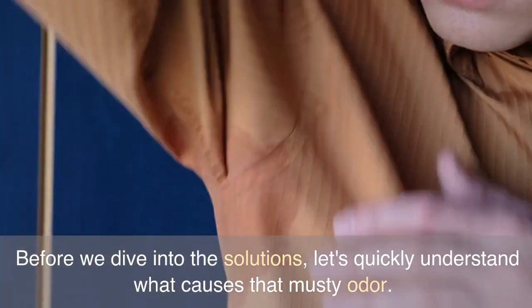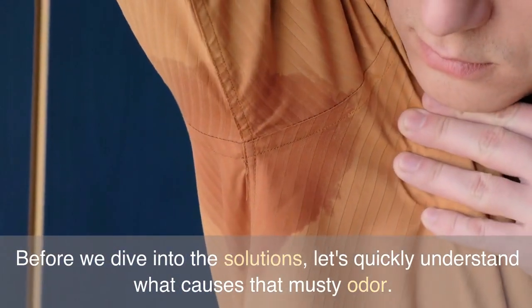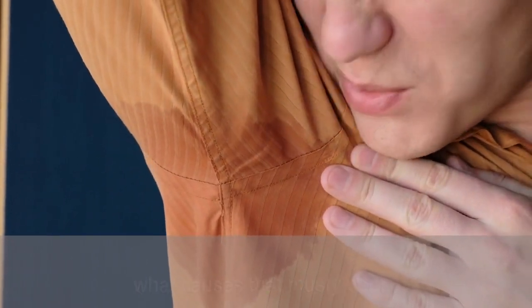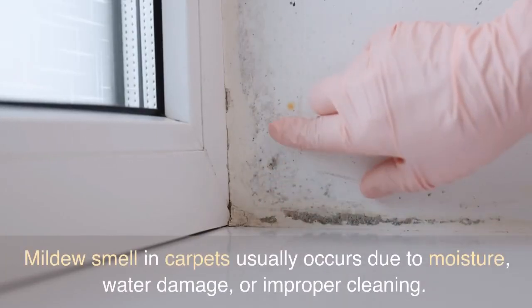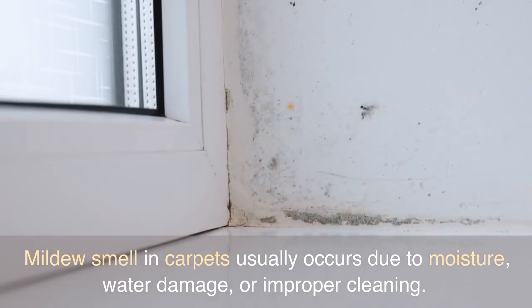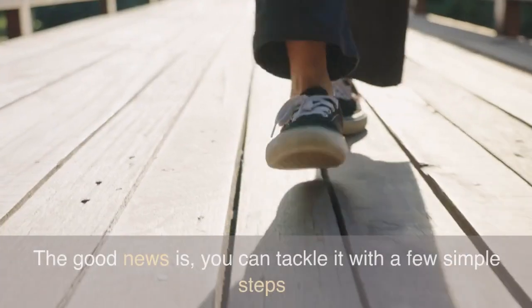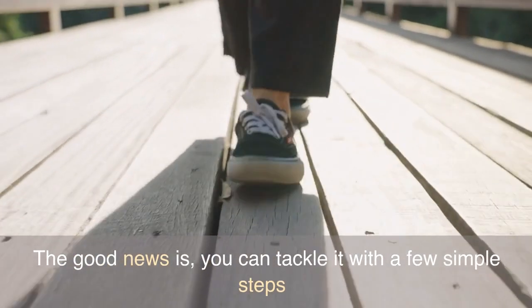Before we dive into the solutions, let's quickly understand what causes that musty odor. Mildew smell in carpets usually occurs due to moisture, water damage, or improper cleaning. The good news is, we can tackle it with a few simple steps.